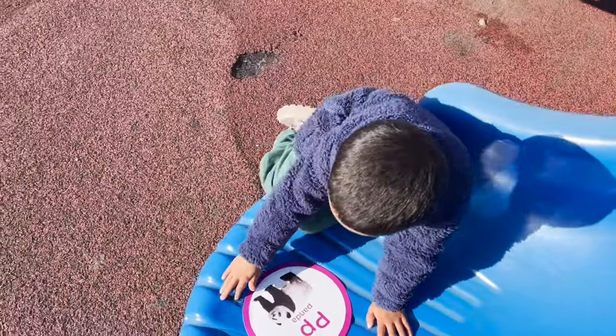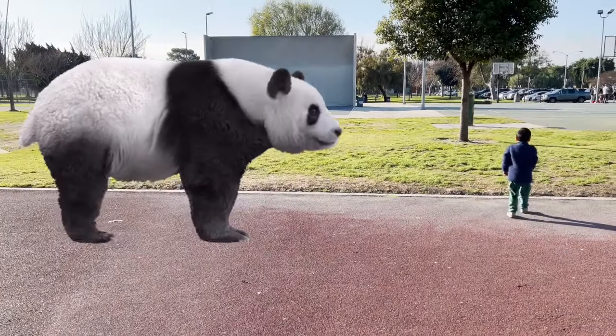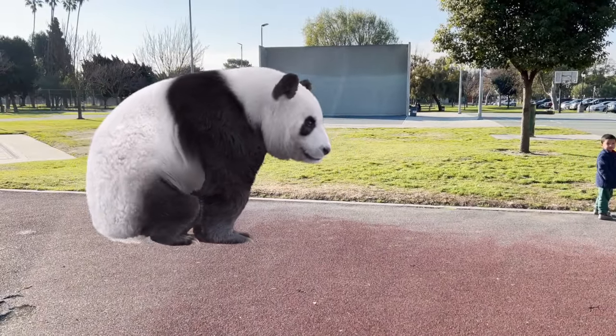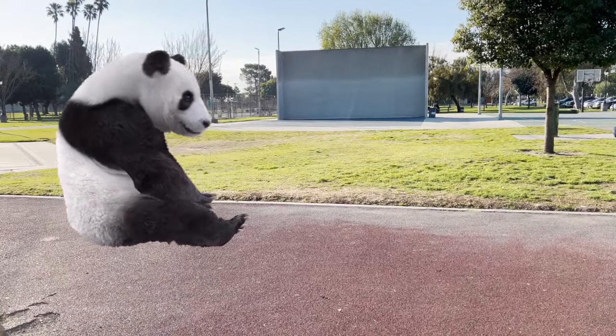P is for panda. Jeremy, look at the panda right next to you. Quail.